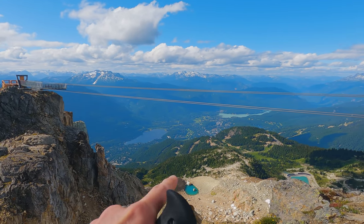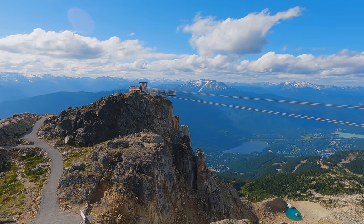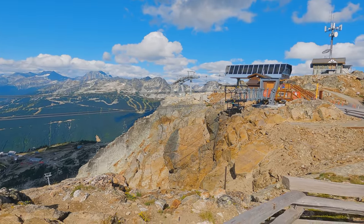So you can see Whistler Village below. There's this cool new walkway they built, but it looks like it's closed, unfortunately. It's pretty tempting to take that lift back down to our car, but you know, we've still got a bit of work to do here.